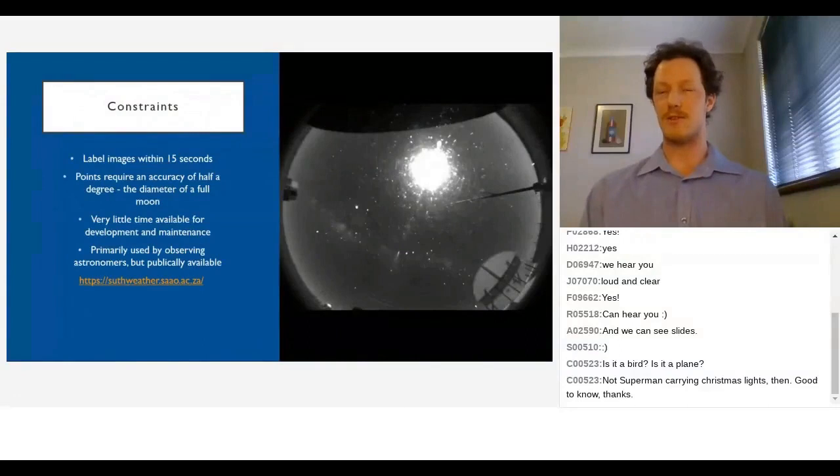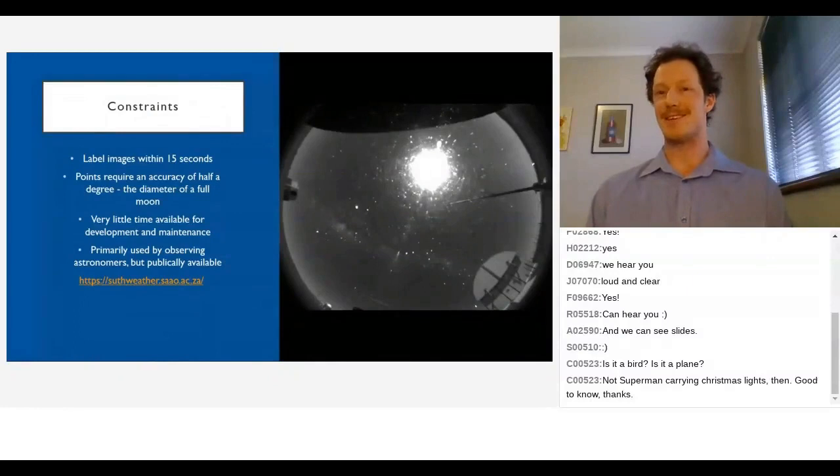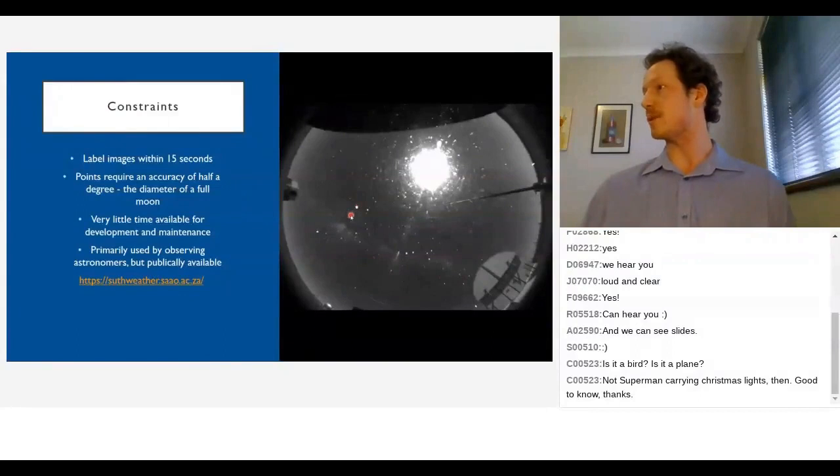So what are our constraints? You need to do the actual labeling within 15 seconds. That's the shortest exposure at nighttime in general, and that's not a difficult constraint to meet. Pointing requires accuracy of half a degree, so that's the diameter of the full moon. In the image here, you can see a full moon, but it's a little misleading. This is a 60-second exposure, I think, so there's a lot of bloom effect. In actuality, the moon is the size of the bright star on the left. Size of that bright star. Well, Pointer. Pointer is actually a much better representation.